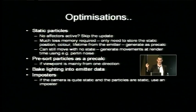And you can give it an animation without having to ever move the particle in the buffer. So we can give them a bit of movement, just done at render time. You can do it in the vertex shader even.